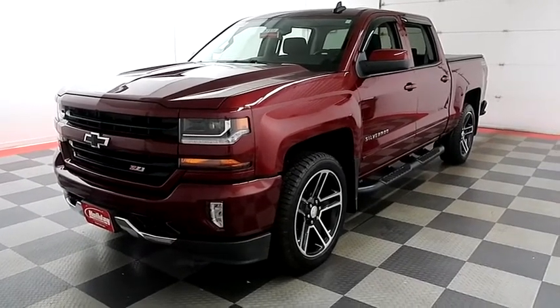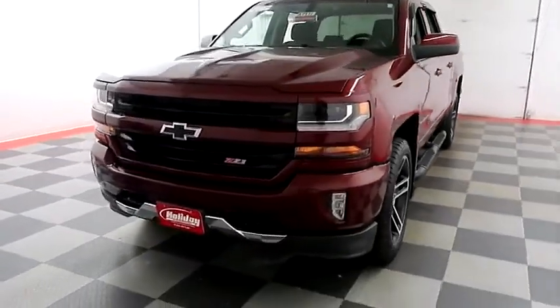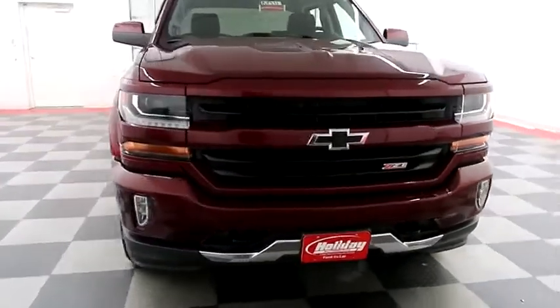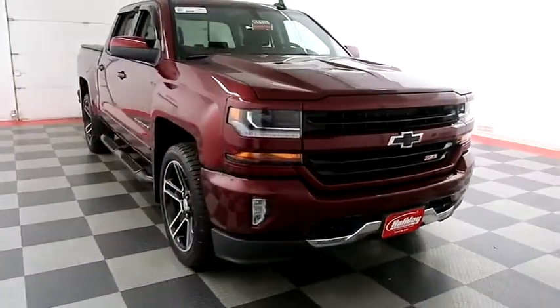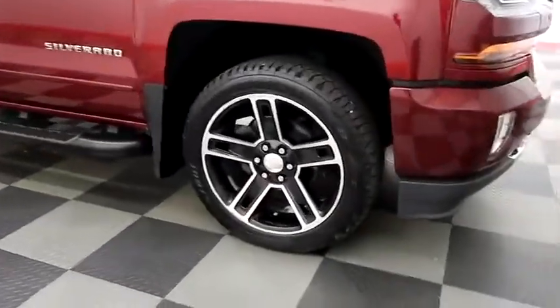Today we're going to take a look at a 2016 Chevy Silverado 1500. Stock number is A7971. Starting right away up front, you have factory fog lamps and easy access heavy-duty tow hooks. I'll look down the passenger side.